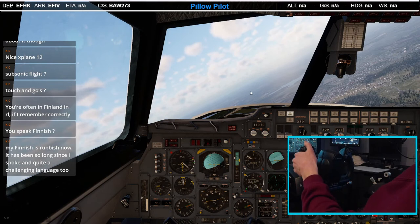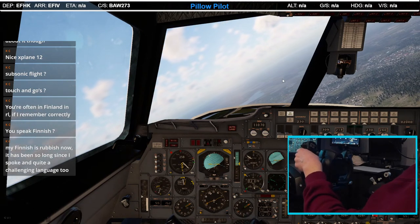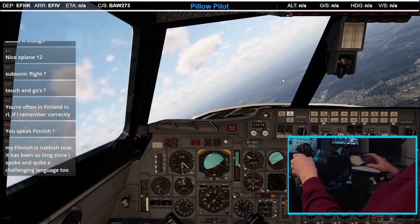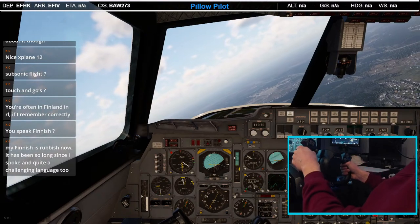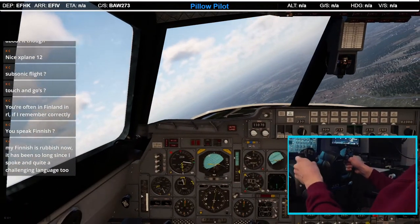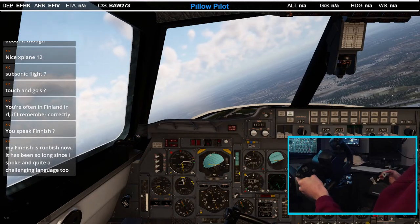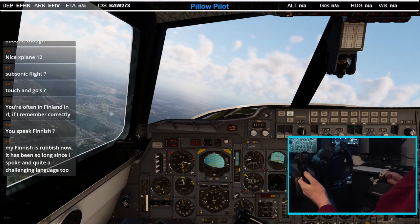Helsinki traffic, Finnair 11 Foxtrot, turning final for touch and go on 22 right. I let the speed build up a little bit there. Bring it back down. I think we'll try, if we can, to do it full manual, so no autothrottle all the way around this circuit. Bit of practice managing the throttle too. Concorde is quite difficult to do so. Speed's dropping there. Okay, maybe we'll have a bit of help from the other one. Right, bit of throttle there. Get speed up to 230 or so.